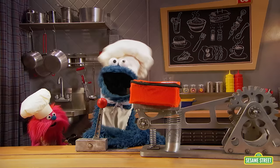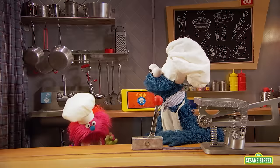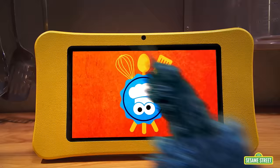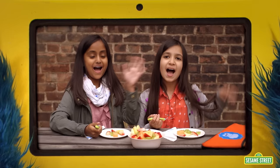Okay, order up! Yeah! Woo! Toodaloo, Foodie! Bon voyage, fruit salad! Oh, Cookie Monster. Got this nice for you. Oh, Gonger, thank you! Thank you so much, Cookie Monster and Gonger, for this delicious, healthy snack. And just in time for my cousin Anjali's visit. Bye! Enjoy, Anjali!